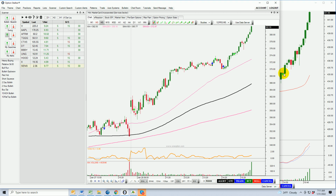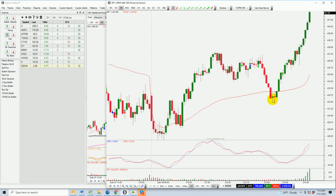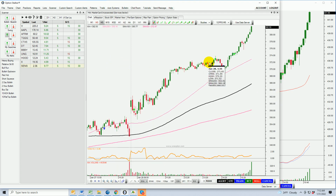But if you nail your entry, market tailwind, and you nail your stock, fantastic relative strength, 10 SI greater than zero, the stock never flinched on this. Boom, boom, boom, boom. Market tanks, let's say. What did the stock do? Nothing. Stayed in the compression, preserved its relative strength. When you get this, it does this.